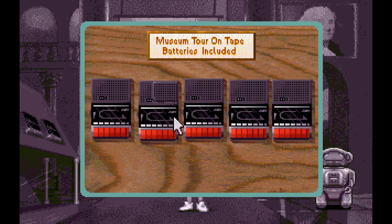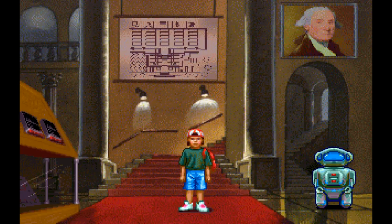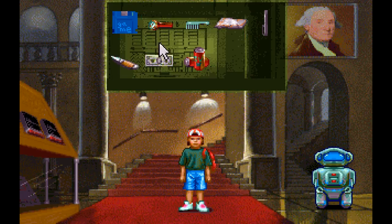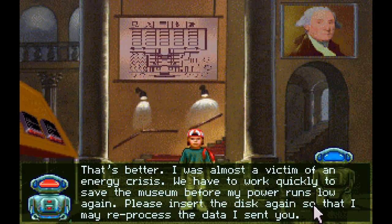Yeah, crime works, that's fine. So not only breaking and entering, now we've got criminal damage added to our list, fine, okay. So we will get the batteries and shove them in the robot. Don't know where it goes, but whatever.